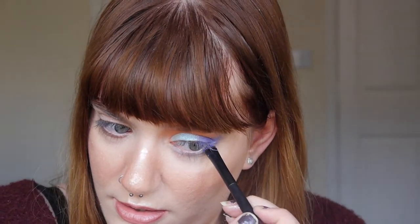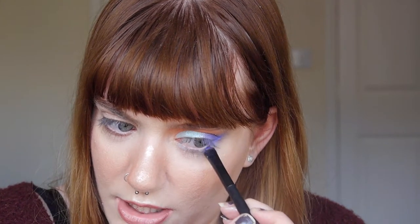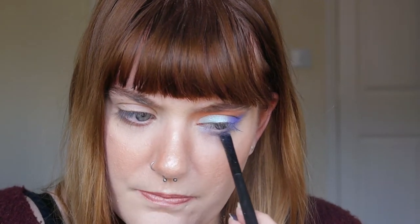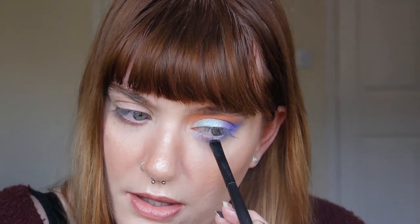And I'm going to take a bit of Amsterdam just to go in this kind of corner here. Yeah, you definitely need some kind of sticky base for these to stick to, because Plot Twist is not liking my bare skin at all. But not too bad, I'm pretty impressed with the one eye. Let me just mascara it and eyeliner it, and then we'll move on to the next eye.